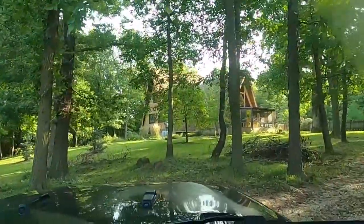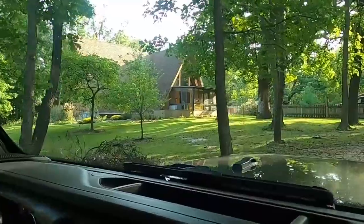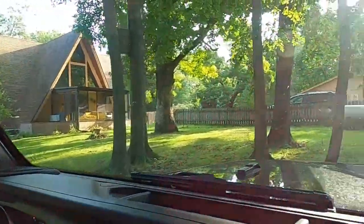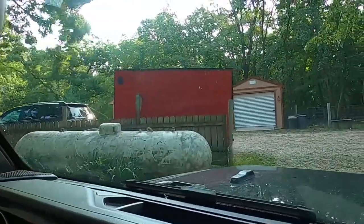There's the house. Up in the distance here, you see our unique little home. It's taking some getting used to figuring out how to live in a double A-frame. Not something we ever thought we'd own. And of course, living out in a rural area, you need to have your very own propane tank.